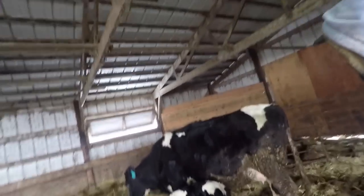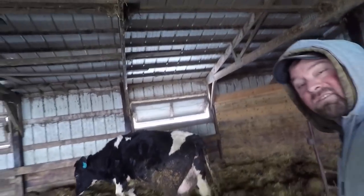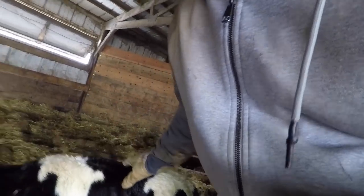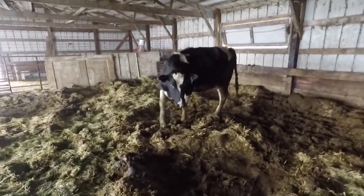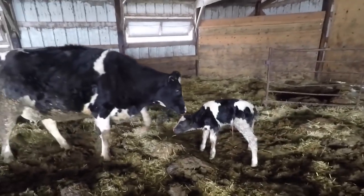Looks like it is a heifer. Heifer calf. Yep, it's a heifer. So we got a girl calf. See where he's standing. And we got a new mom. We gotta get her in this morning and get her milked, and then get the calf fed the colostrum milk.